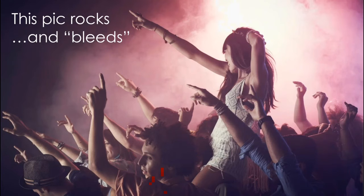Let's talk about being big and bloody. Whenever possible, we want our images to be big and bloody. Big is a little self-evident, but what are bloody images? Bloody images are ones that bleed off the edge of the screen. Here's an image that bleeds off the edge of the screen, and that's the simplest thing in the world to do. You just make it fit the slide completely.